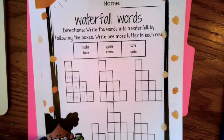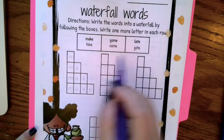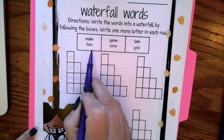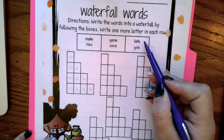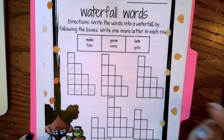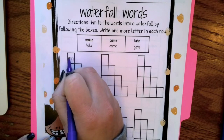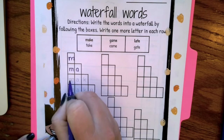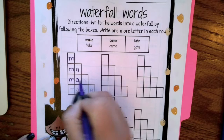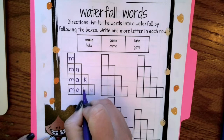And on the back side, we have waterfall words. You'll remember that we have our words: make, take, game, came, late, gate. So for the word make, I'm going to trace over. And you'll notice that I'm just making a regular A there where they have the fancy looking A.